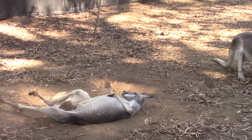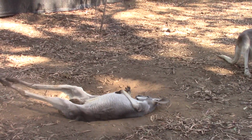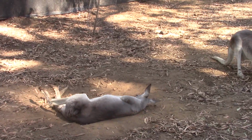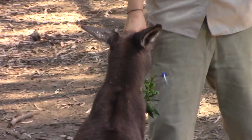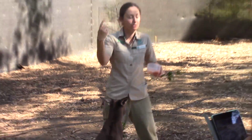Now the joey will be kicked out of the pouch at 9 months, give or take a month, depending on what mum's like. Rosie here had a little boy. They love, especially, to eat the bark of trees. That's why we have the mesh all around the trees.